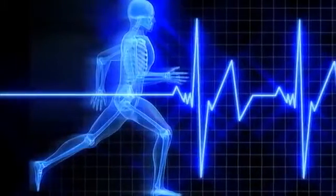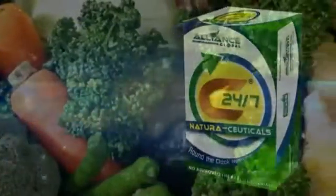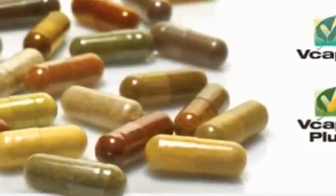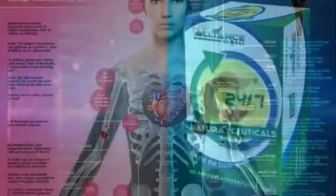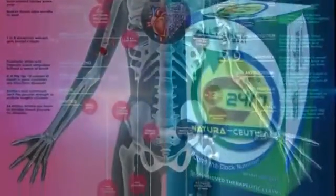It is 100% excipient free, and the material used for encapsulating is also made from vegetables: vegetarian capsules or vcaps. C24/7 Naturaceuticals utilizes nanotechnology, Phytoalkatech, for faster absorption, and Synatech, for a synergistic boost.